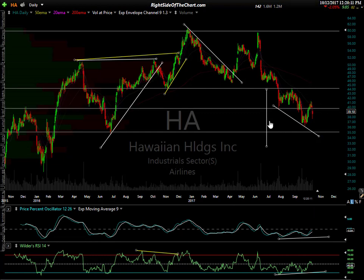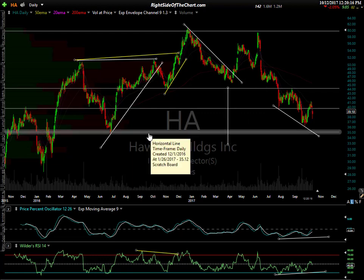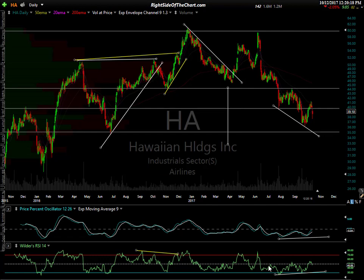HA, Hawaiian Holdings. Divergent low. This one, I had this measured target. Let me move that away. This is a pretty significant support level here. So what I'd like to see in this one is a potential long trading op. You need the sector to confirm. It would help. But another thrust down to right here to that support level would put in a divergent low.